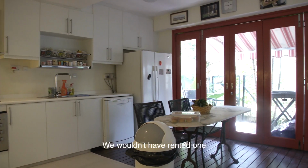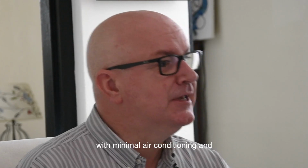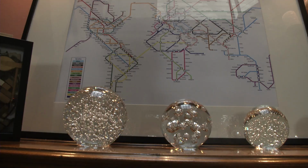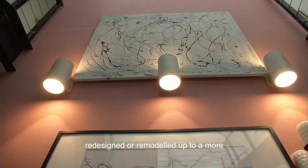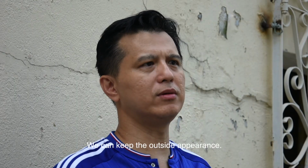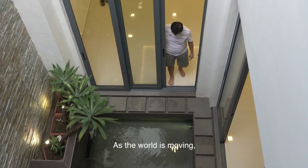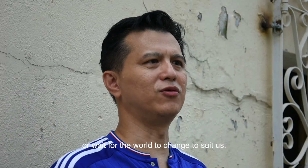We wouldn't have rented one that was old style, with minimal ACs and poor plumbing and less space. So we would have always picked one that had been redesigned or remodeled up to a more modern standard. We can keep the outside appearance, but inside we have to change to suit our lifestyle. Because as the world is moving, we also have to follow the world moving. We cannot stop or wait for the world to change to suit us.